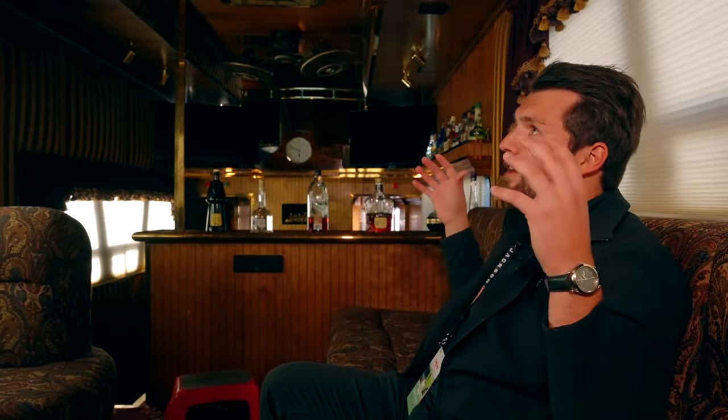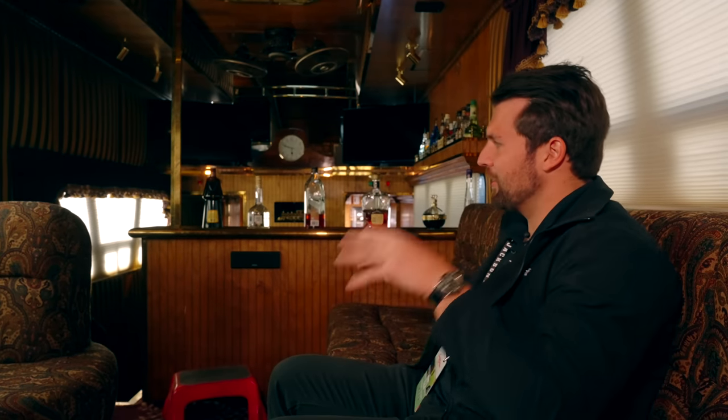Okay, so now we're actually on the inside of the Midnight Rider, and wow, there is a lot going on in here. So first, let's talk a little bit about the inspiration for what was built, this crazy contraption here, pulled by a semi-truck.